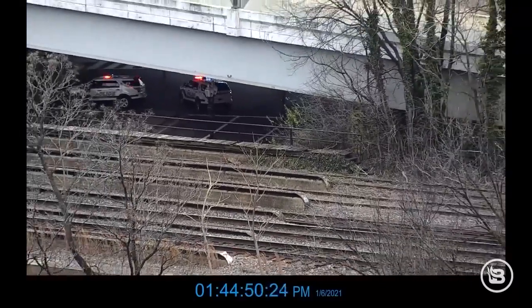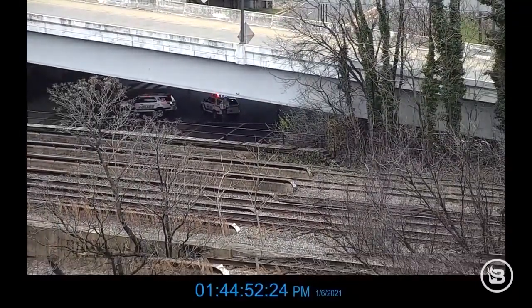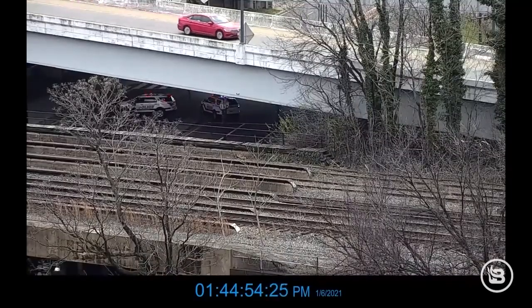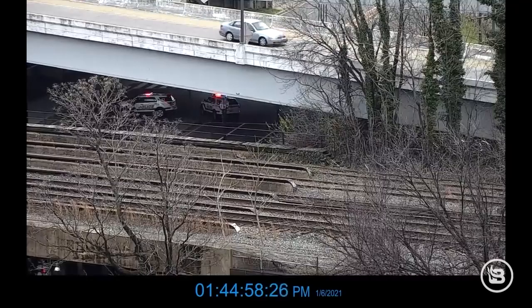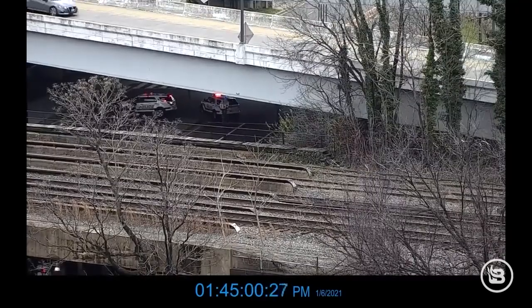Why would they turn those cameras away from the investigative scene? Who ordered those cameras to be turned away? What were we not allowed to see? I mean, all just a crazy coincidence, I'm sure.